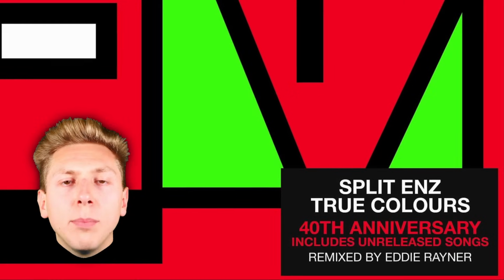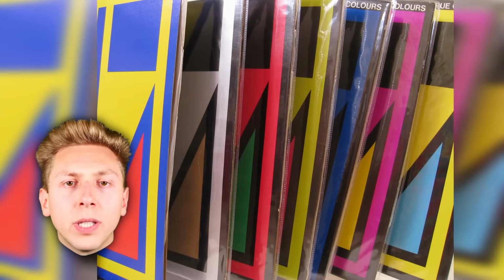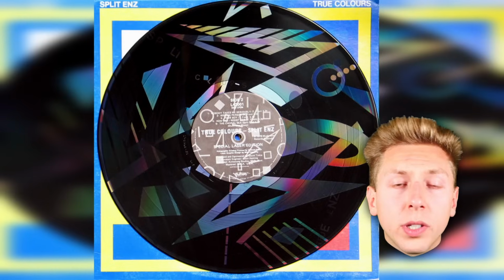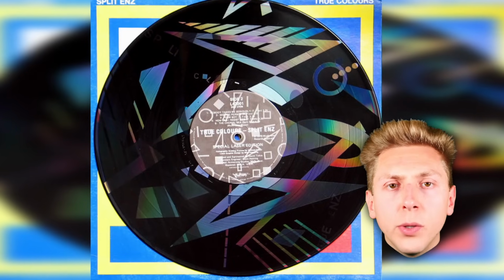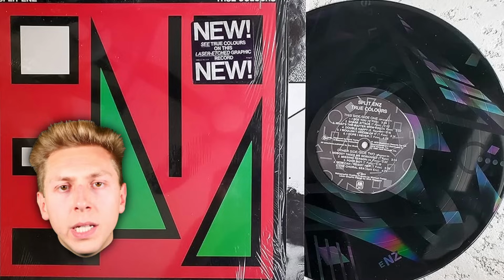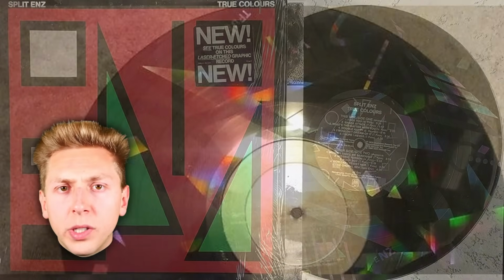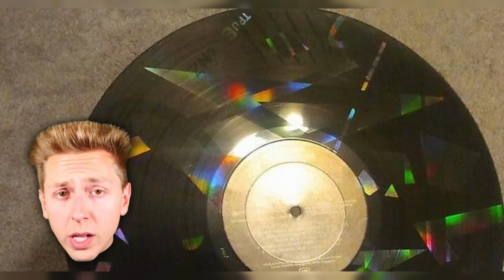When reissued, the album was available in multiple different colorways, but not nearly as many as the original 1980s copies. True Colors is also notable for some pressings using this never-before-used diffracted light etching technology. Not only were the jackets colorful, but when held at the right angle, the discs would display colorful geometry as well.